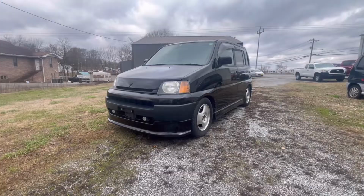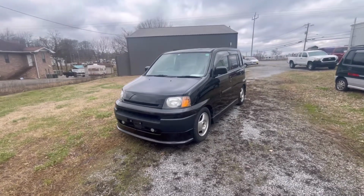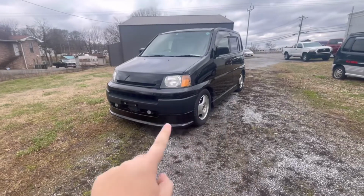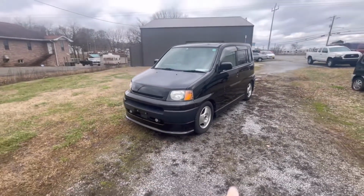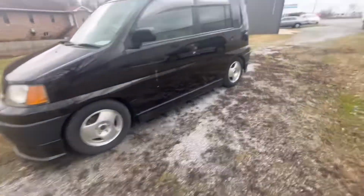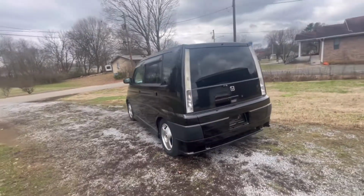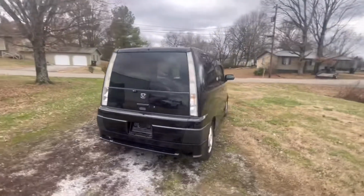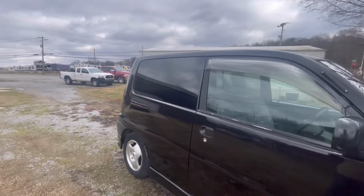There are 3 main trim levels to the SMX. You've got your base model, you've got the Lowdown kit, which is this one. It comes with a lip kit all the way around, and then the 4-wheel drive model, which this one also is, so it's actually a mixture of 2 specs. Also, a cool thing to note, this car is asymmetrical. You've got 2 doors on this side and just 1 door on the other side, which means the right side has a very large rear window.